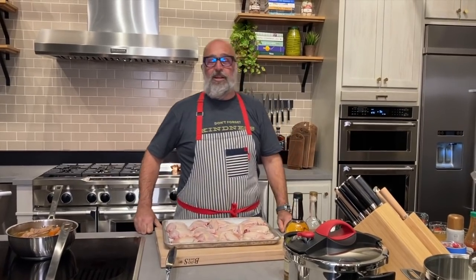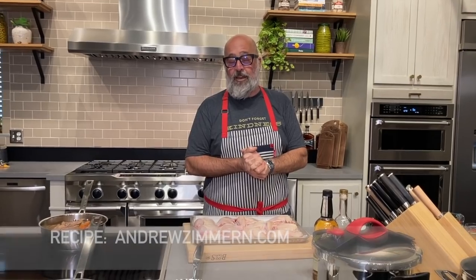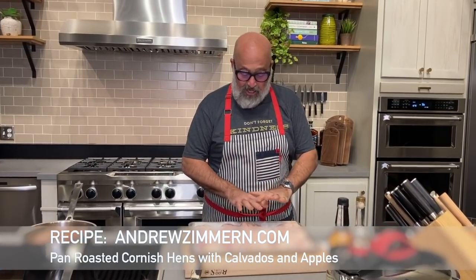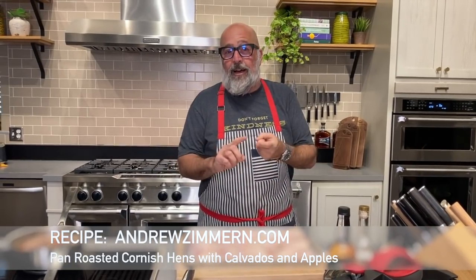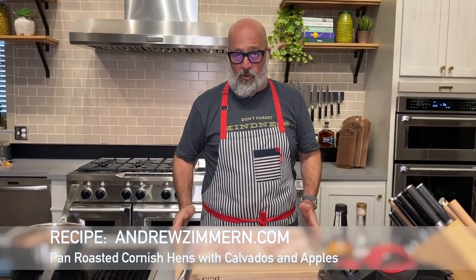Hey everybody, Andrew Zimmern here, and I have a fantastic recipe that I want to cook with you today. A French recipe. We're going to be cooking some young hens in Calvados, apple brandy, along with apples, apple vinegar, apple cider, shallots, and cream. It's a traditional French dish from northern France. I think you're absolutely going to love it. Perfect for fall or winter.